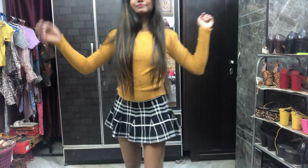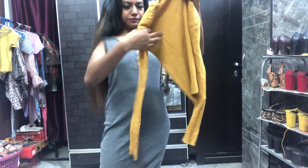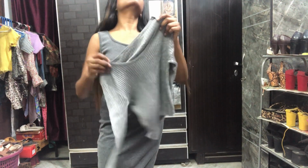Okay, so this is how it looks like. Let me see. So yeah, the next top is this one. This is a grey top.